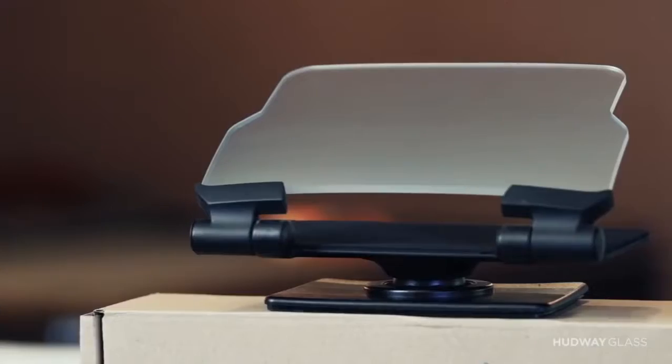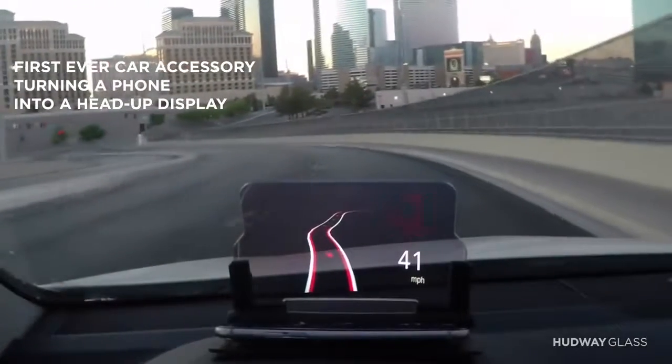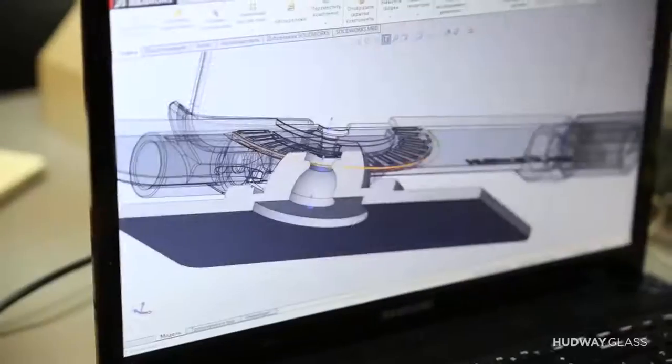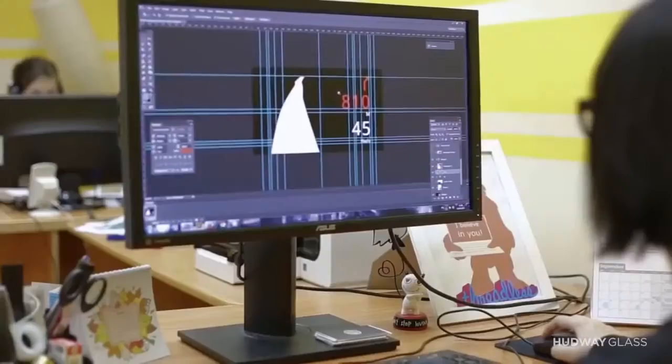Hello Kickstarter, my name is Ivan, and today I'm extremely proud to introduce Hardware Glass. It is a simple smartphone accessory that turns your smartphone into a head-up display, just like any fighter jet or luxury car. We've been working on improving safety and comfort of a driver for 3 years.